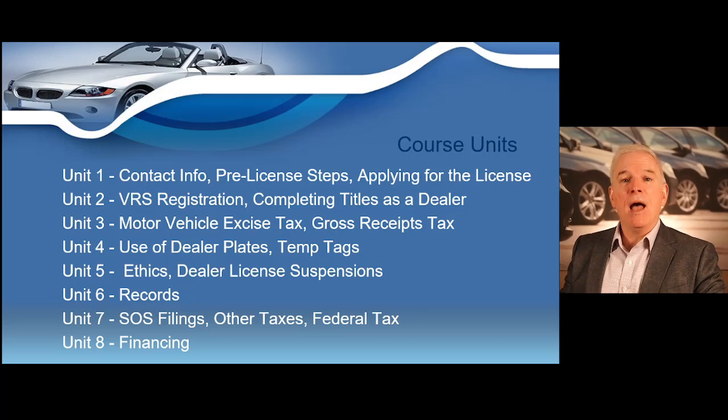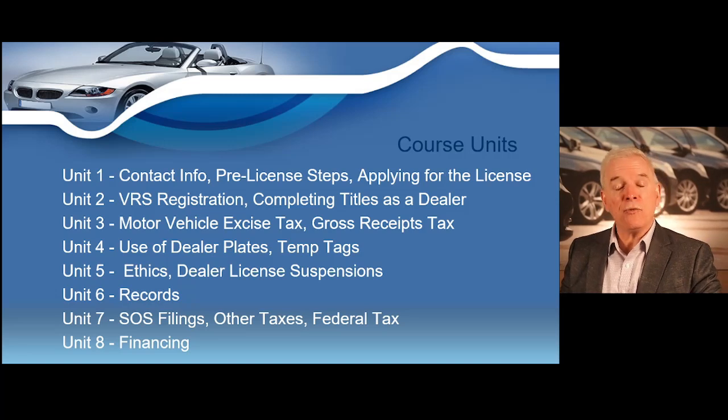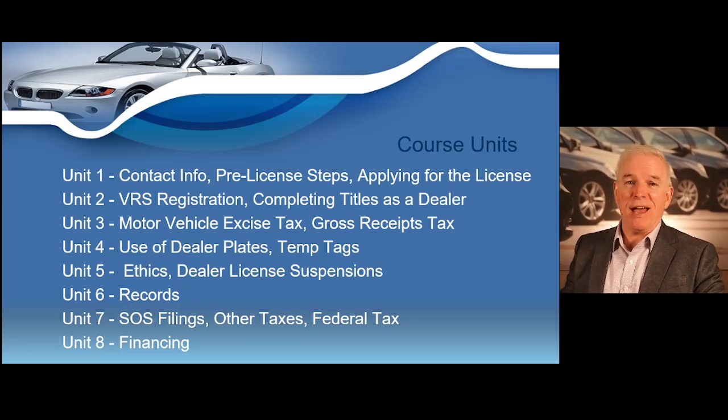In the next unit, I'm going to cover motor vehicle excise tax and gross receipts tax. If you've never dealt with taxes in a business before, I'm going to try and make it as easy as possible for you to understand that. Then we're going to cover the legal use of dealer license plates and temp tags. I'm going to cover ethics and dealer license suspensions as well. That'll ensure that you never get your dealer license suspended.